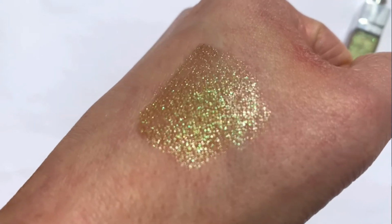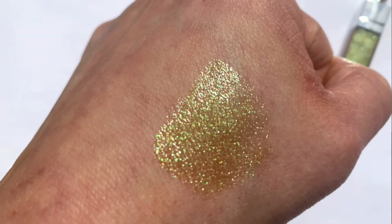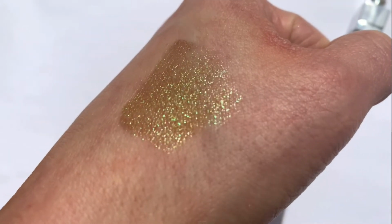I have tried this on once, I couldn't resist, but let's put it on again. How cool. I don't know if the camera's gonna pick up how flippy and cool it is in person, but it's so cool. It's not crazy intense, it's just enough. It's just enough for my neutral heart to feel comfortable wearing this out in the world. I'm very excited about this.